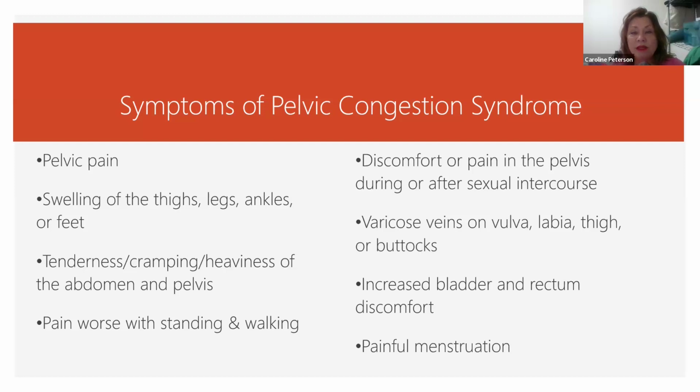Menstruation can commonly be painful because there's more blood, there's more inflammation during menstruation, and so this kind of inflames the area. There's more congestion because there's more volume in the area that's needing to move. And so for multiple reasons, pelvic congestion syndrome can be worse during menstruation and sometimes also worse during ovulation.